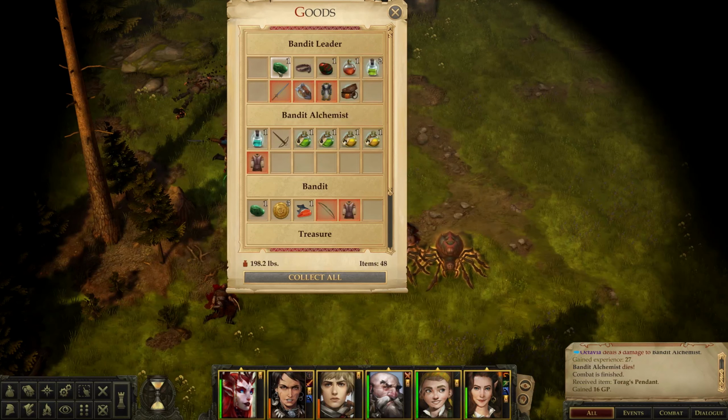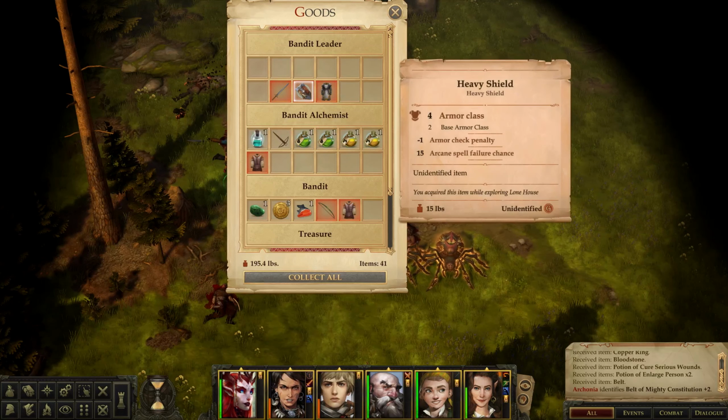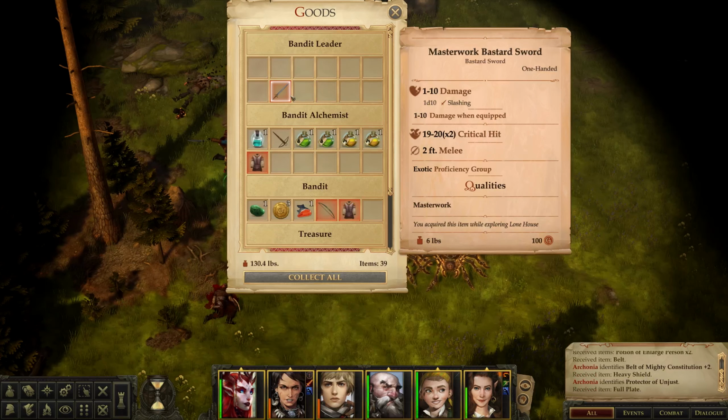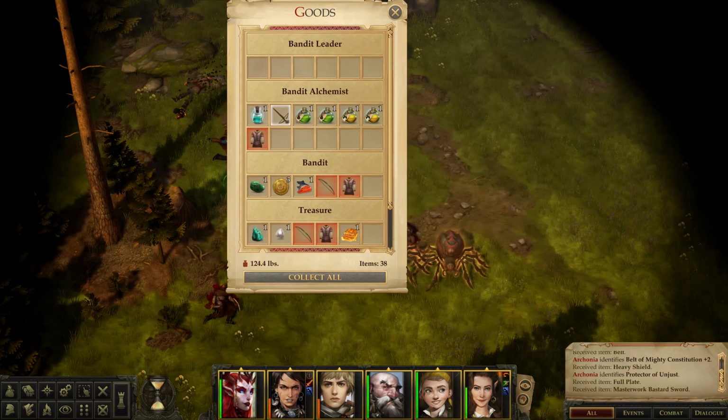Ooh, this looks nice. Hello. Hey, magic belt. Heavy shield. Full plate is worth some money. Masterwork bastard sword is worth money.